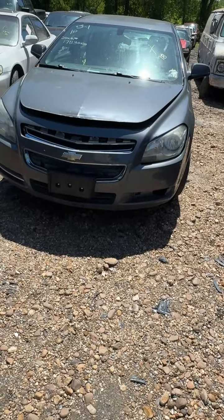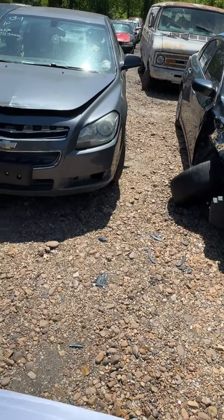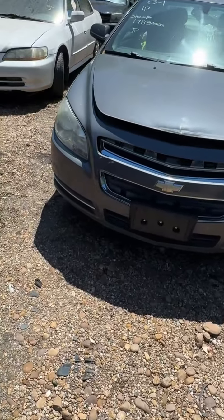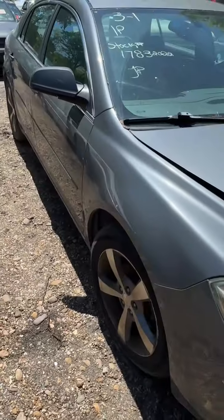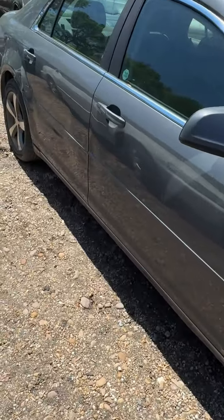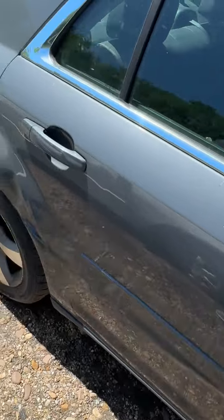All right, you say 85, right? Okay, we're on lot number 78, and this is going to be a 2009 Chevrolet Malibu. $150 on the key fee, will not start on this one. Let's take a look at the body on it. We have a couple of dings and dents as we come down the side over here on the passenger side.